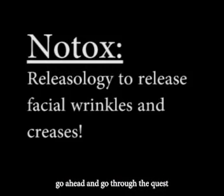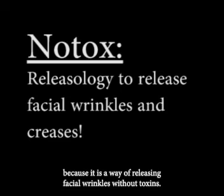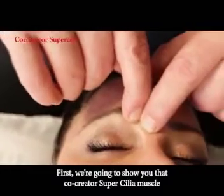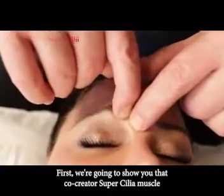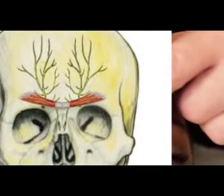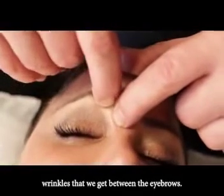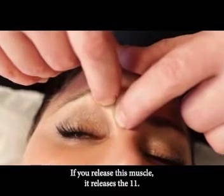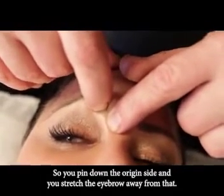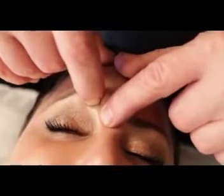And let's go ahead and go through the class, because it is a way of releasing facial wrinkles without toxins. First, we're going to show you the corrugator supercilii muscle. This is a muscle that causes the 11s, the famous 11 wrinkles that we get between the eyebrows. If you release this muscle, it releases the 11. So you pin down the origin side and you stretch the eyebrow away from that.